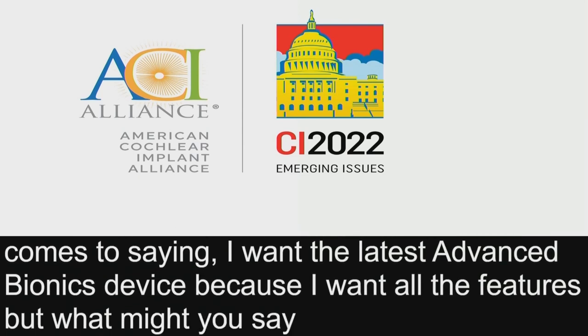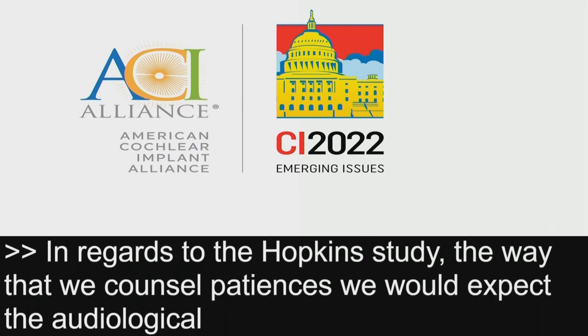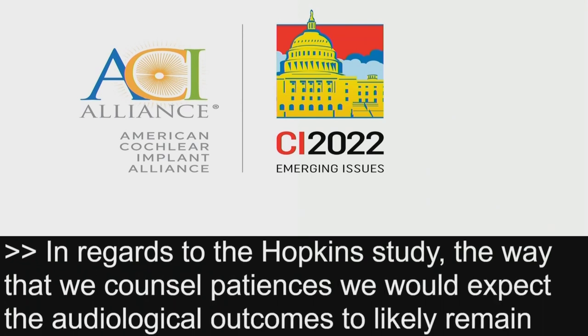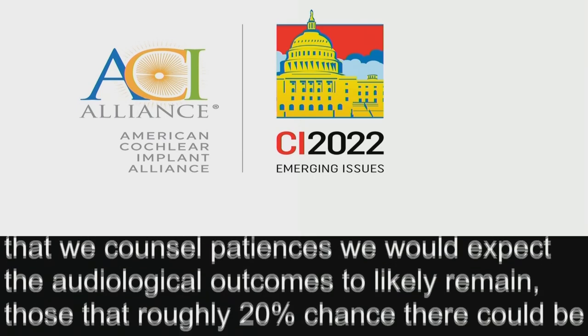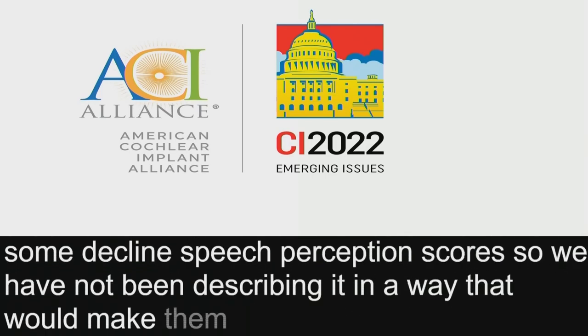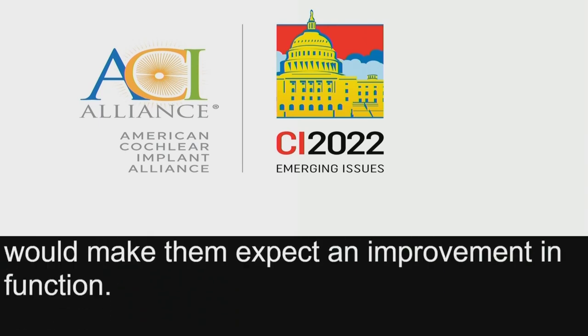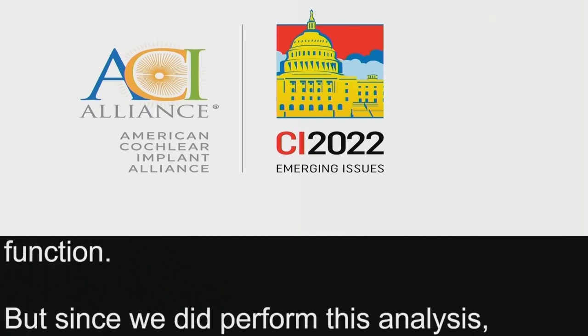Yeah, I'll at least say in regards to the Hopkins study, the way that we've been counseling patients is we would expect audiologic outcomes to likely remain stable, but there is that roughly 20% chance that there could be some decline in speech perception scores. So we haven't been describing that in a way that would make them expect an improvement in function. But since we did perform this analysis, we have offered this to probably a few more patients than we were beforehand.